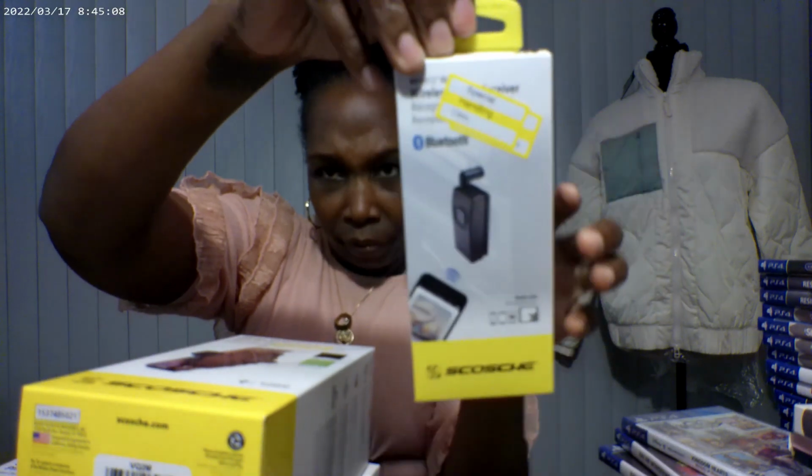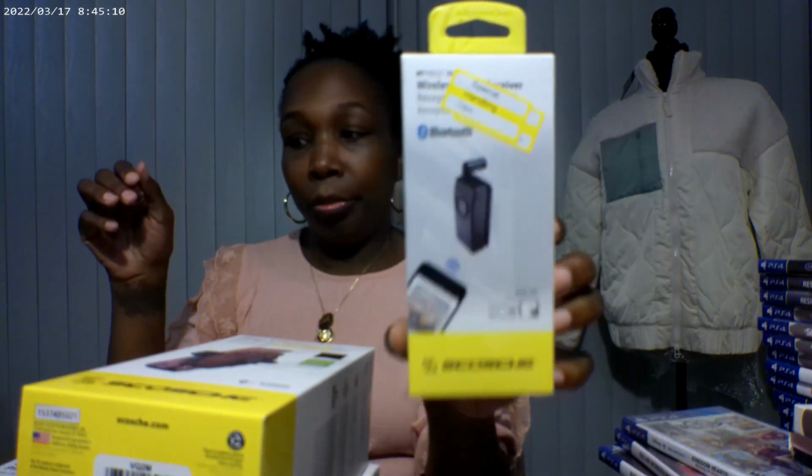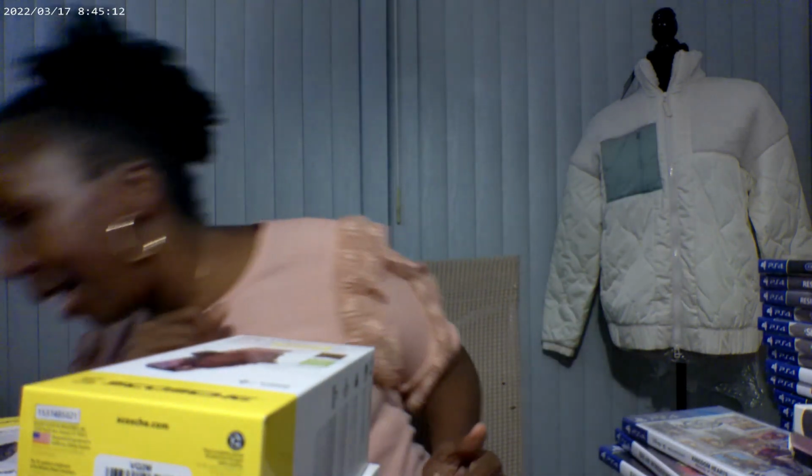I don't know what this is because the sticker's over, but it says wireless, looks like part word receiver. I don't know what you do with it. Something with the phone, Bluetooth. Sorry if it's a little blurry, but yeah, there you go. So that is it, guys. There you have it. This is all the contents.